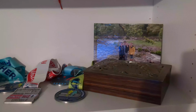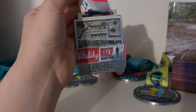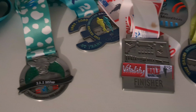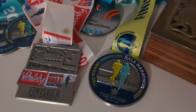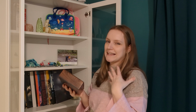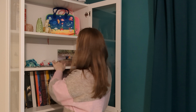It's so pretty. And then we have some medals here, which are mine and Ed's running achievement medals, some half marathons. We've done a few between us. And then this is actually my nan's old jewellery box, which has all of my keepsake stuff in there, like little memories. There's no jewellery in it, in case anyone was wondering.